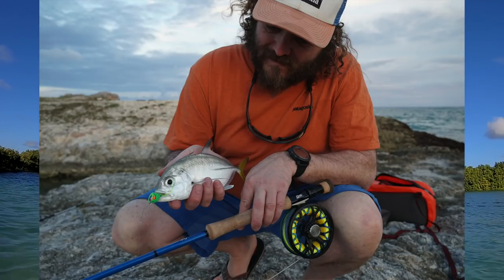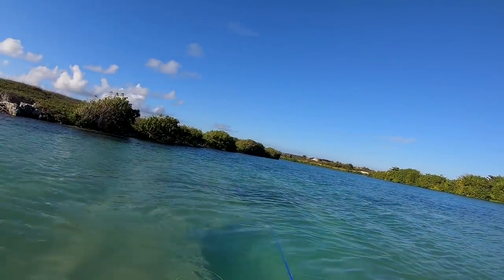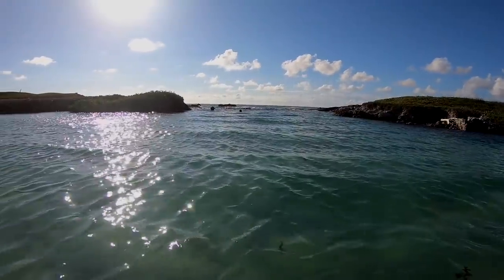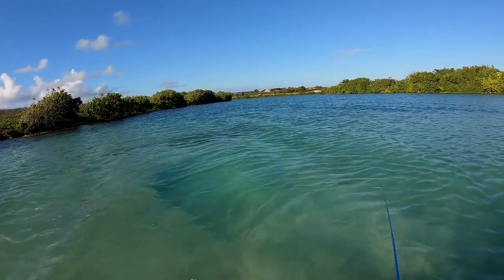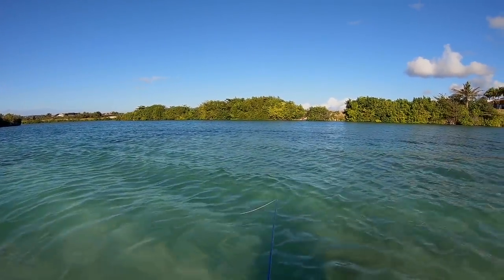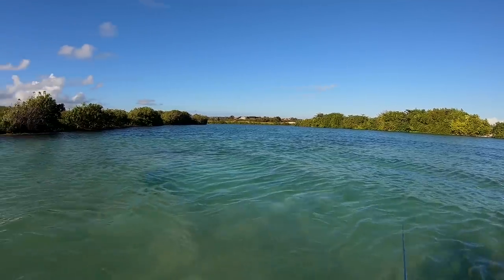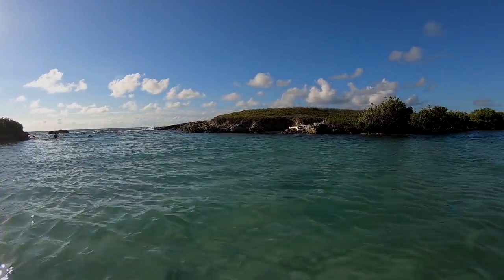The quest continues. And hopefully I'll get something by the end of my holidays. But it's a tough spot. It's a beautiful spot. But it is super tough. Gonna keep hammering it. Something's gotta come. Never give up.